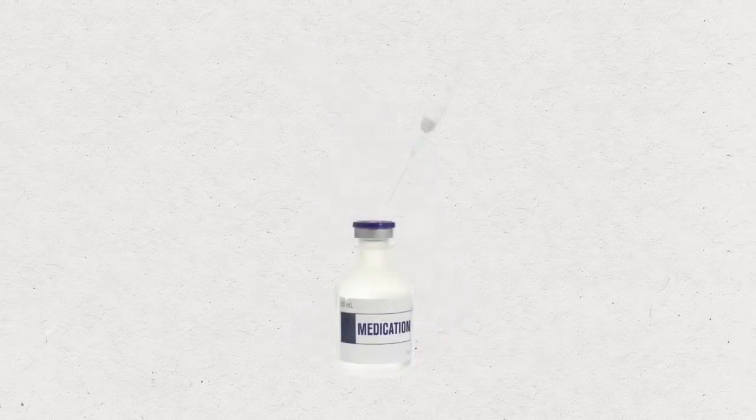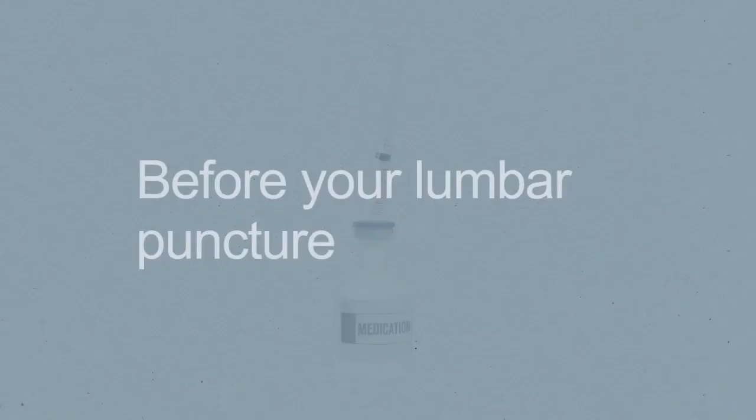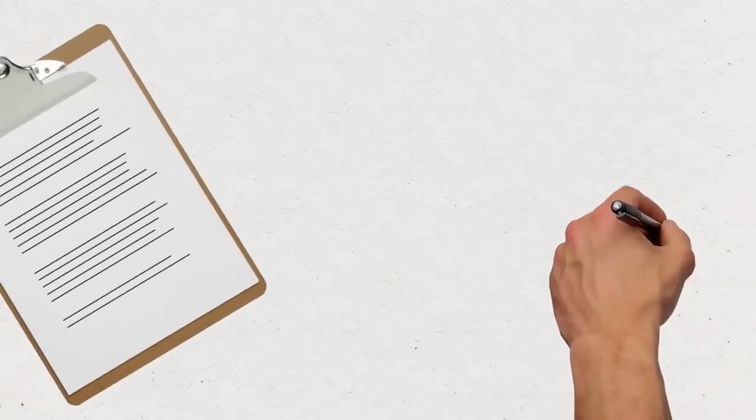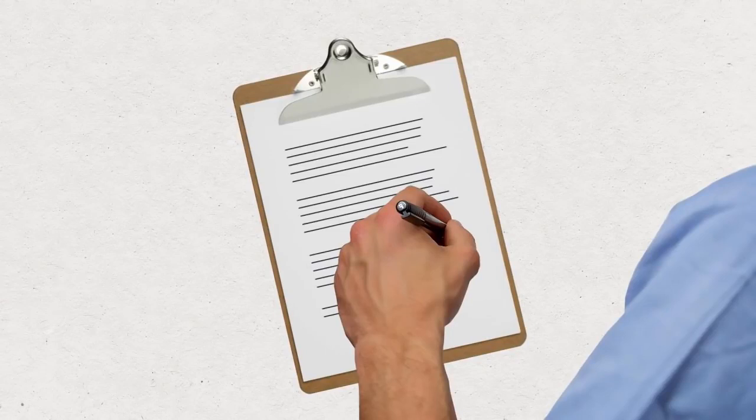A lumbar puncture can also be used to inject small amounts of medication into the fluid around the brain and spinal cord. You'll need to sign a consent form before your procedure. A specialist nurse or doctor will go through this with you, and you can ask as many questions as you like.